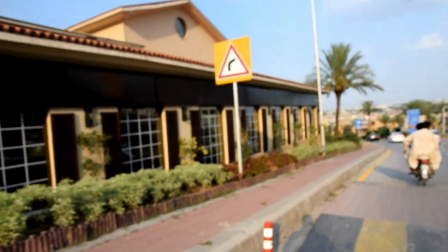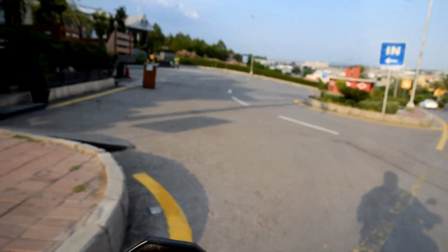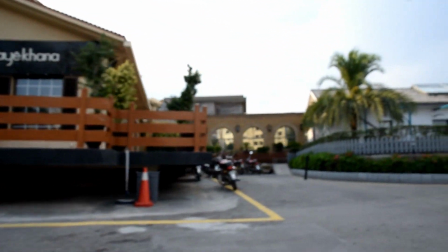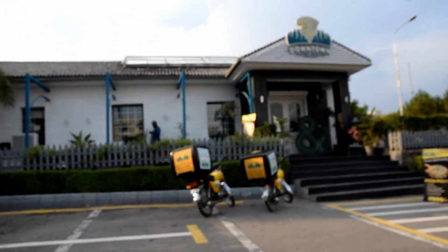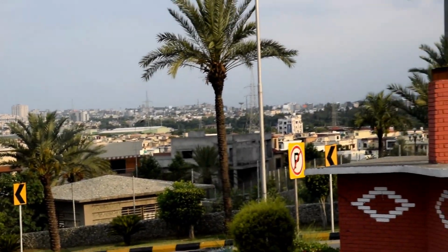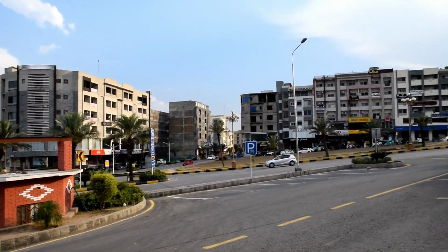Just need to explore. Now this is called the Chai Khana. So we're going to take a left here, and this is a beautiful place. I've dined here at Chai Khana, and then there's this new place here. There's a beautiful view here. I'm going to show you. Look at that. That's the whole of Bahria Town in front of you. And that's the whole shopping center, the shopping mall that I've just shown you.